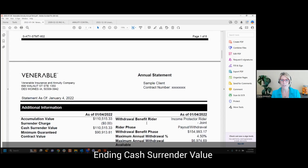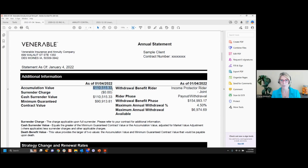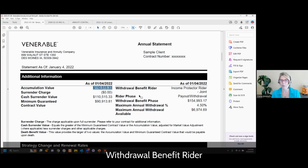But if we scroll down to this second page, we see some additional numbers. Now we have this accumulation value on the left, and over here on the right, we have this withdrawal benefit rider and this value called a withdrawal benefit phase.